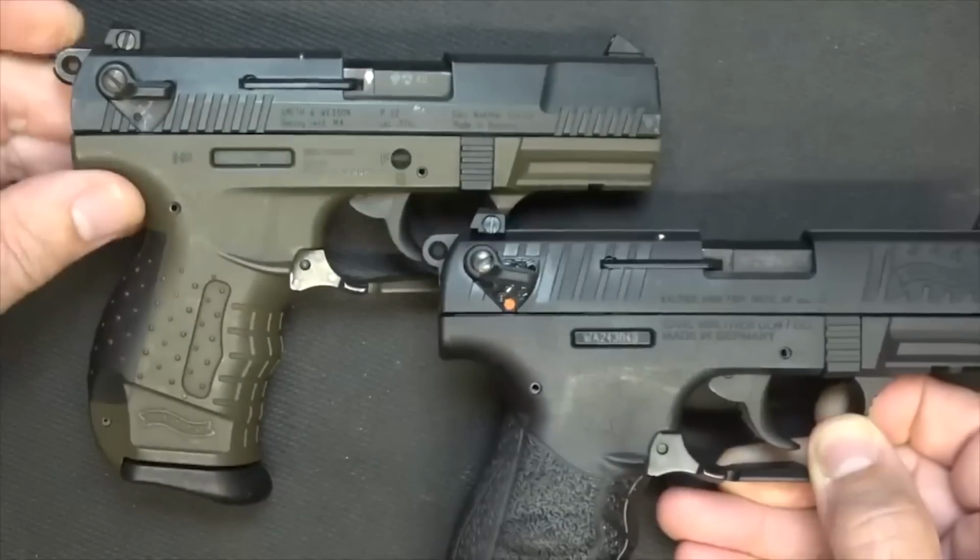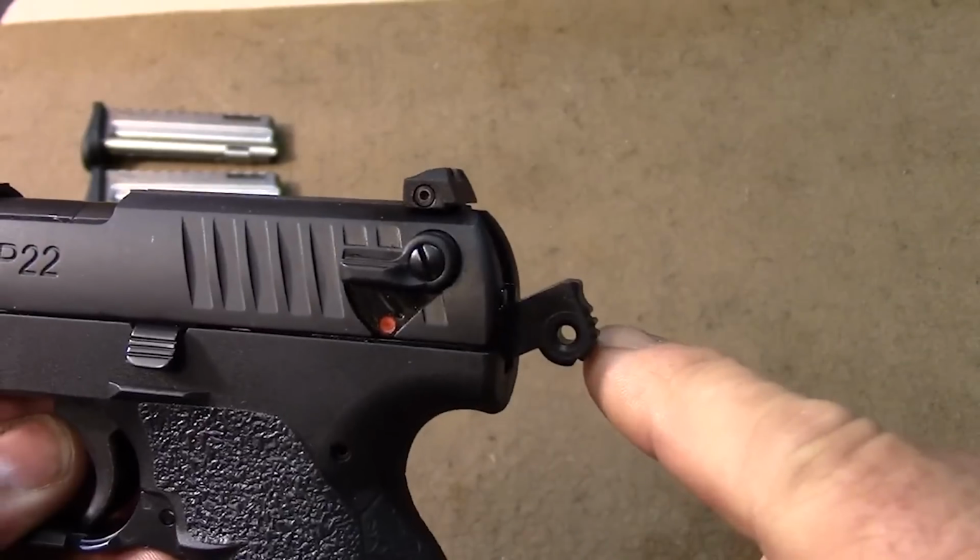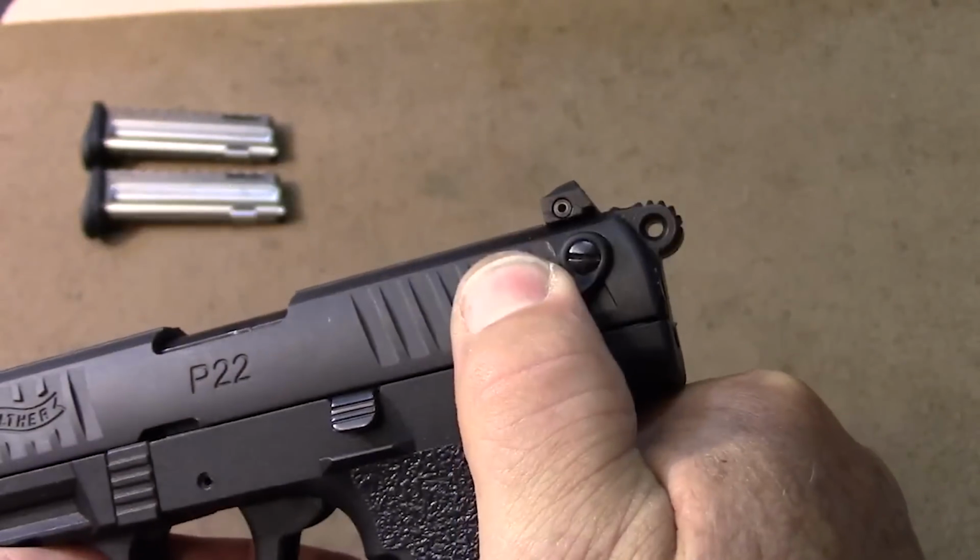It is not self-defense ready, but good enough for everything else. The red showing, we pull it down, hammer drops.